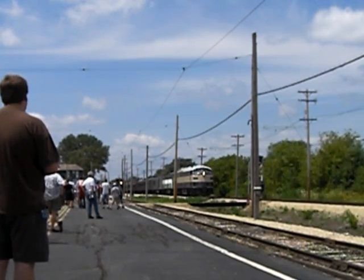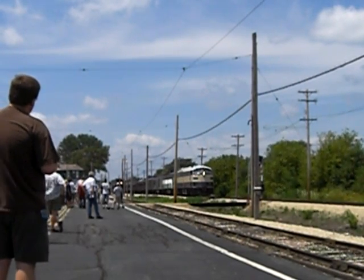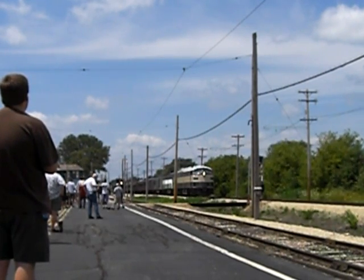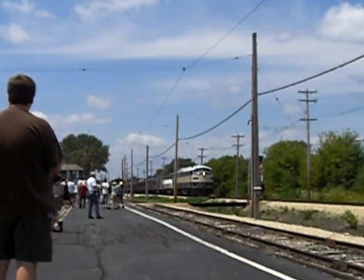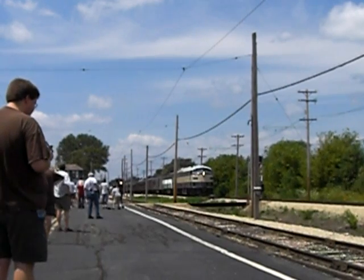The engineer on today's train is Roger Smesser. Roger's a long-time volunteer here at the museum. This is one of the trains that you'll be able to ride today after the parade is over. This is the first year for the 9908 to be operated on both locomotives.